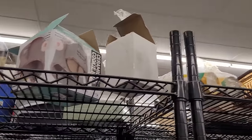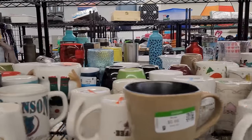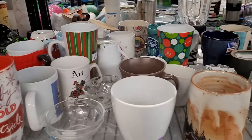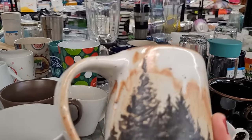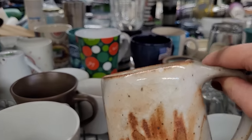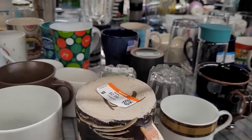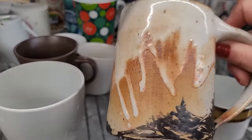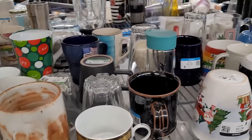We are making our way through the mugs here. This is the last shelf before we get into the glass and the tumblers. Oh, look at this. This is a pottery mug, definitely handcrafted. But unfortunately, it's really, really crazed and flaking. It looks like somebody has put it in the microwave, and that's a big no-no on pottery. They still want $3 for it. There's the signature. I'm so sad because that is a gorgeous piece. I love the trees and the mountains. Absolutely lovely. Such a shame. Let's move on.